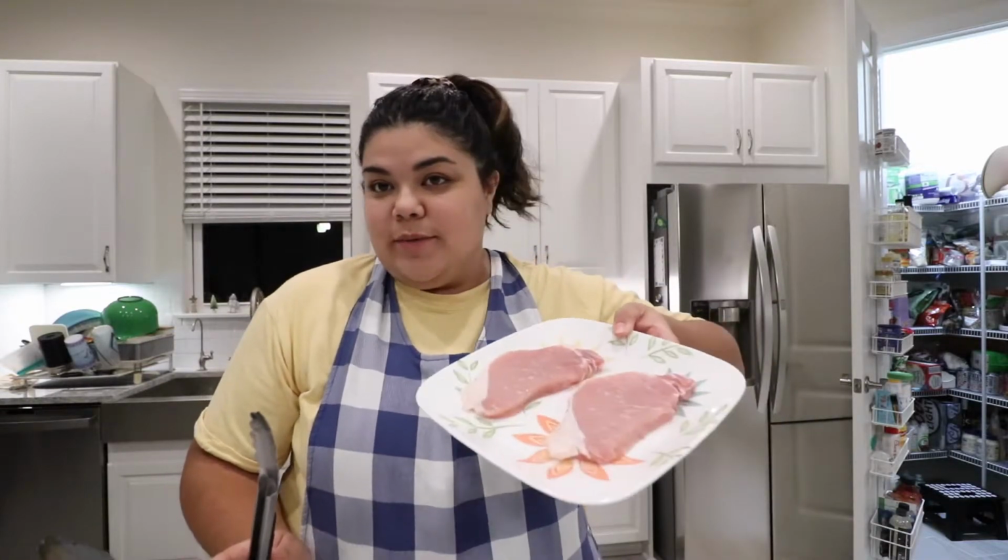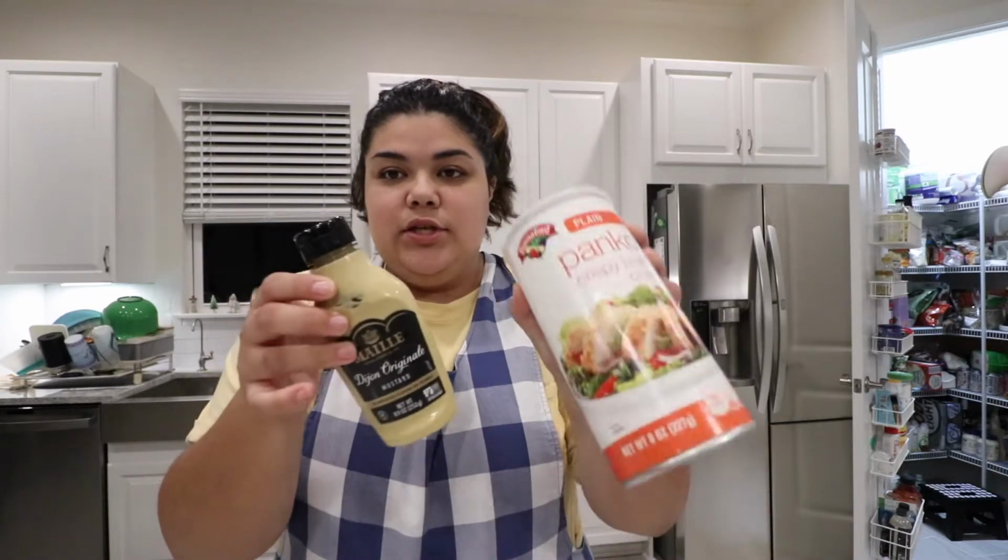So it is 6:45 now and I'm about to make some dinner. I took these pork chops out of the freezer a while ago. So I'm gonna do some Dijon and panko and put it in the broiler. I also have a sweet potato I'm gonna make and a little side salad. So we're gonna begin prepping our little dinner.